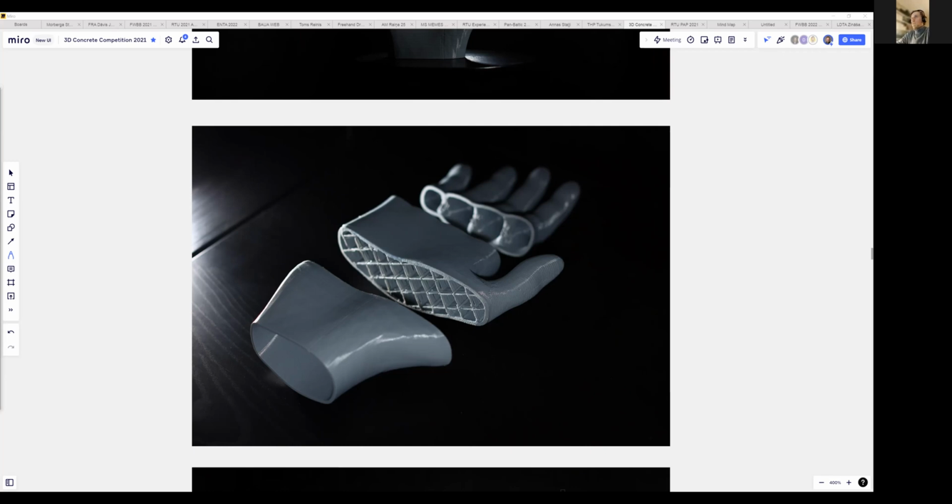Yes, I was looking at the arm. It's not clear to me. Does the arm move right now or no? So the idea is that it will do some various movements. Yeah, hello guys. Can you hear me?